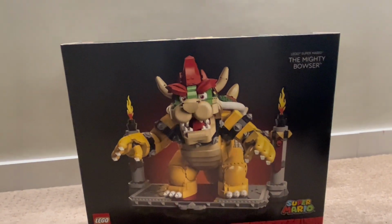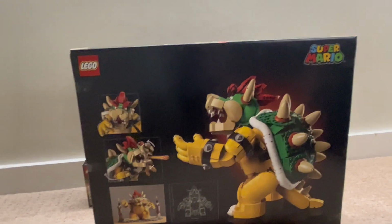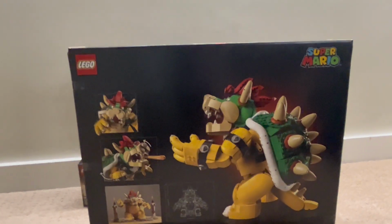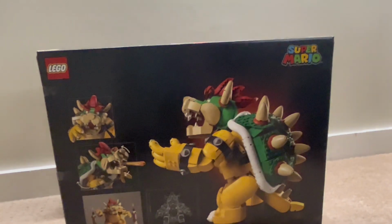I do love this one, and on the back, it does show the Bowser. It'd be great if it came with a Mario minifigure. There are zero minifigures in this set, but I think that's okay. Yeah, it would be cool if they had Mario minifigures. It's alright, it's not the end of the world. I think it looks crazy good.